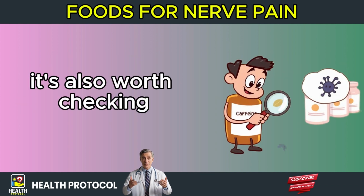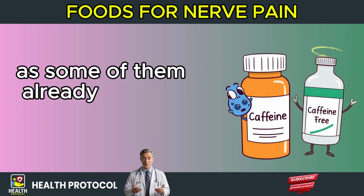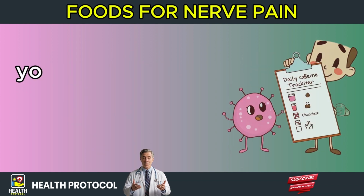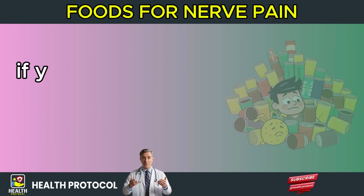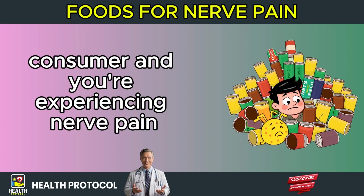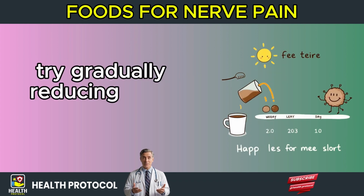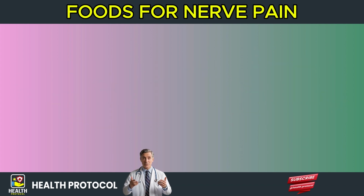It's also worth checking the labels of any pain medications you might be taking, as some of them already contain caffeine, and you'll want to be mindful of your total daily intake. If you're a heavy coffee or energy drink consumer, and you're experiencing nerve pain, try gradually reducing your intake to see if it makes a difference in your symptoms.